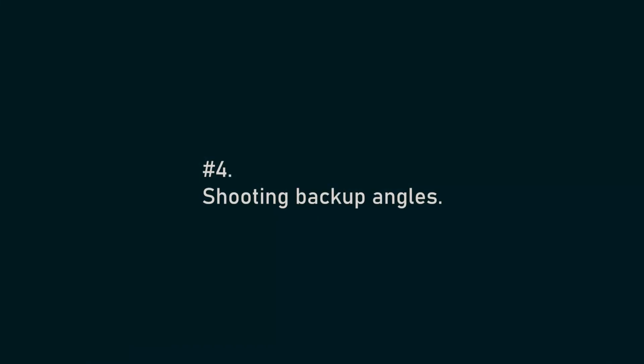So yeah, definitely would recommend taking one of those. The fourth big takeaway was actually shooting backup angles.